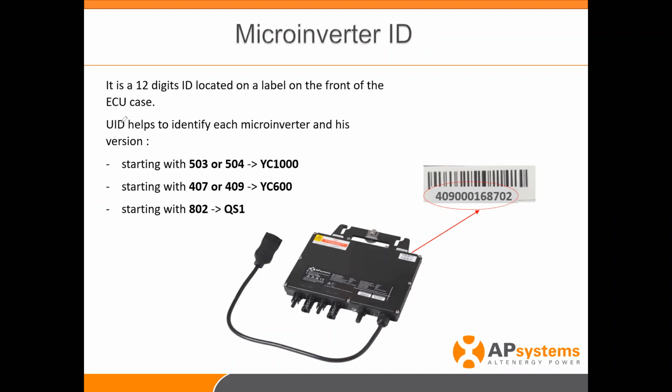Inverters, exact same thing. So the inverters are, again, 12-digit IDs located on the label in the front of the case. I want to mention something here. On the inverter, there are 3 different locations where the serial numbers are located. We have 2 peelable, removable stickers here for you, the installer, to be able to build the map for your system. I also have one permanently etched in the device here, and I also have a 3rd one on the edge of this device here that is permanently etched. So we have 2 that are permanent and 2 that are removable. As far as serial numbers are concerned, 503 or 504 is the prefix for the 1000, 407 or 409 for the 600, and 802 for the QS1. Distinctly different.